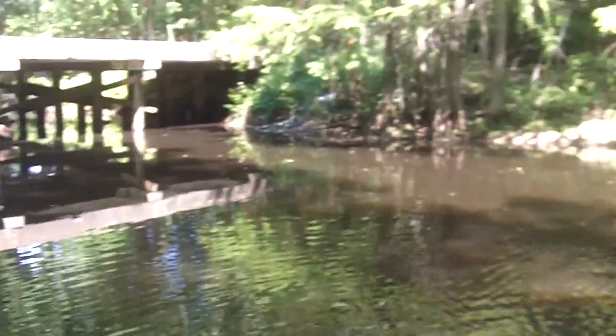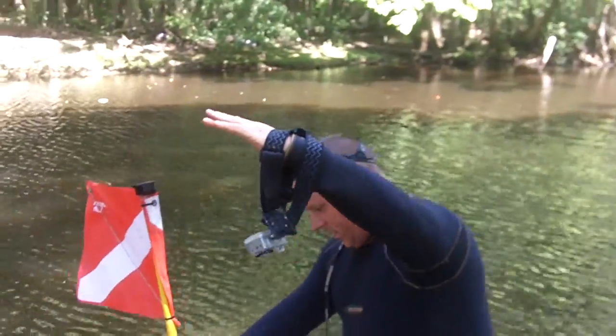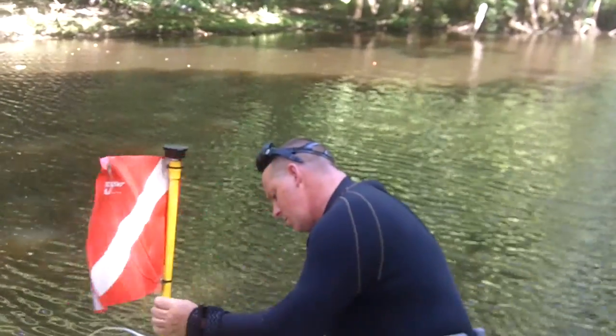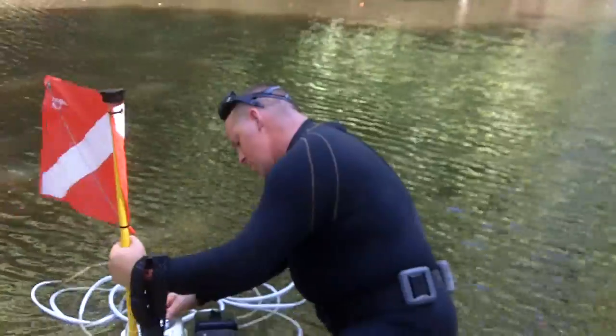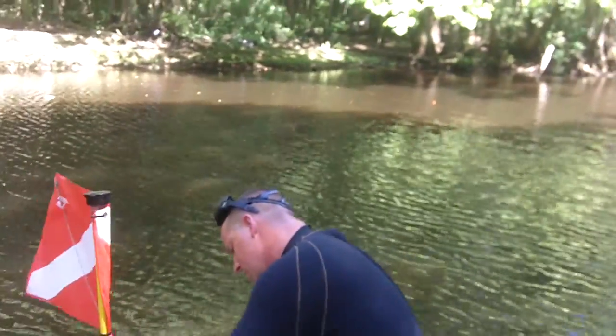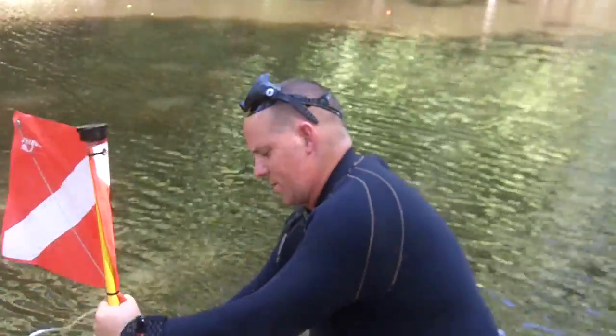This is an old spot, no telling what's here. We do have the GoPro. Where's the GoPro? He's got the GoPro. I've got my SD card in that, so we'll get some underwater footage for you. He's got a little glass probe right there and his weight belt, so we'll let you know what we find. Should be interesting.